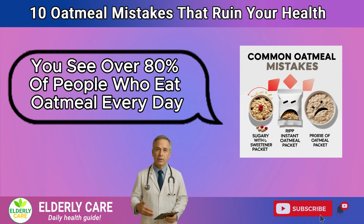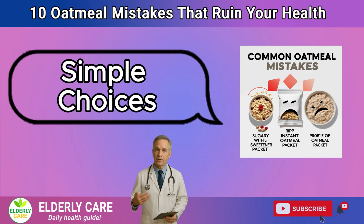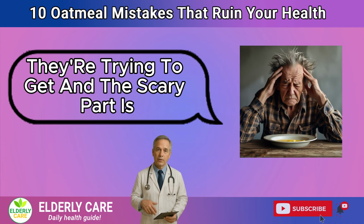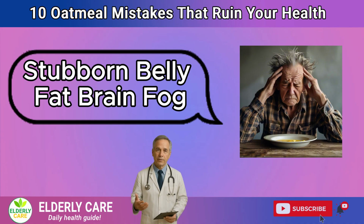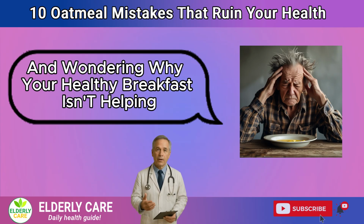You see, over 80% of people who eat oatmeal every day are unknowingly making small mistakes, simple choices that quietly erase all the health benefits they're trying to get. And the scary part is, you might not even notice until one day you're dealing with constant cravings, stubborn belly fat, brain fog, or even blood sugar issues, and wondering why your healthy breakfast isn't helping.